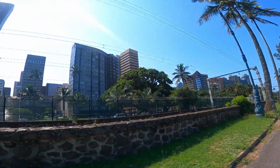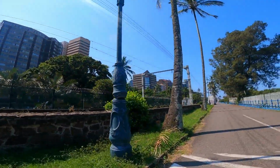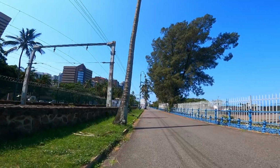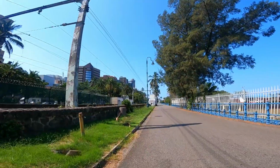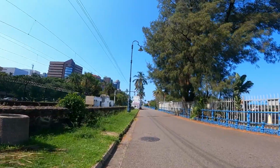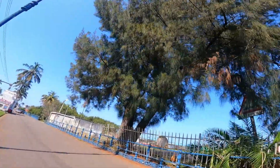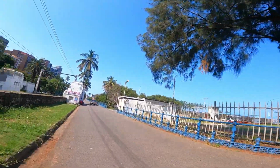When you look this side, you can see the buildings, beautiful buildings, oceanside buildings, the hotels. Most of them are hotels. Makes it easier if you are somewhere around here. Can you hear the wind? I mean, can you hear that wind? It's blowing. You can see the movement of the branches of that tree there. So this one is pine, right? It must be a pine tree. Look at it. Amazing.